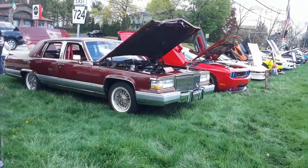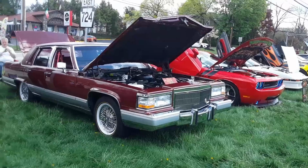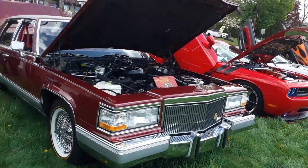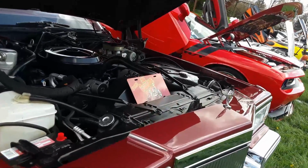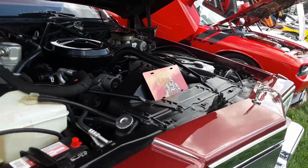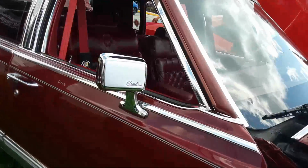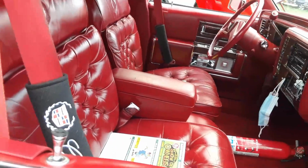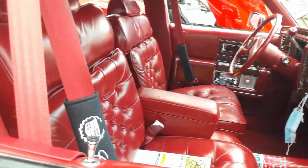Nice Cadillac. These have come into their own, they really have. These are like couches on wheels. Big doors, gas guzzlers. Cool. I want to show you the interior because it's like, as I said, a living room on wheels. Look at this thing. What a bygone era, eh?